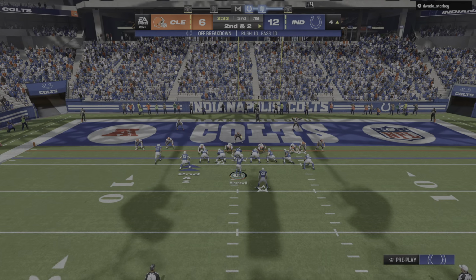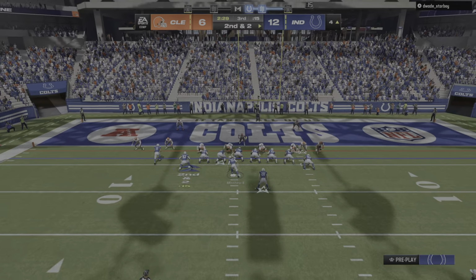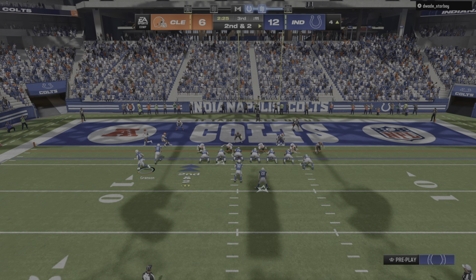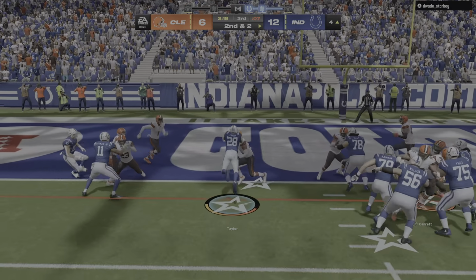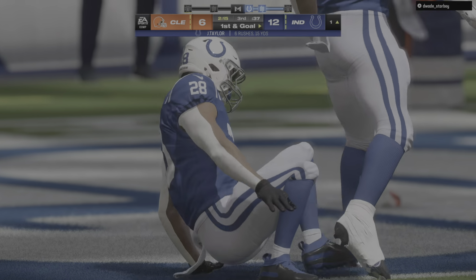Exactly what you want. Get yourself set up to keep making first downs, keep the clock running. And if they're smart, you're starting to milk the clock. No hurry before you run your second down play. Second down, another run with Taylor. It's a 3-yard pickup, and that sets up a first and goal.